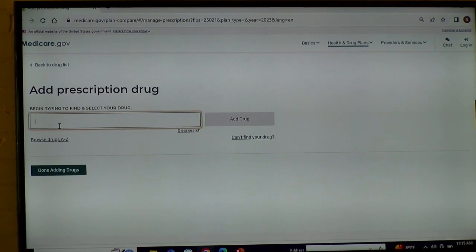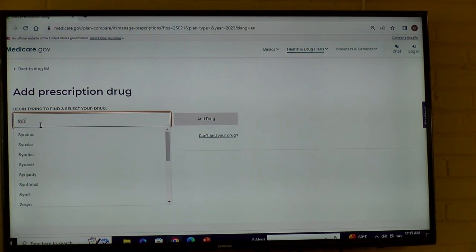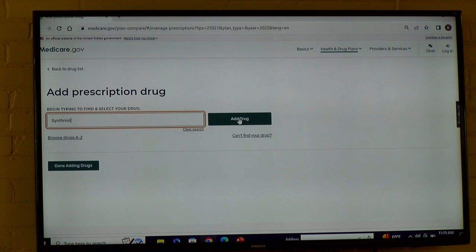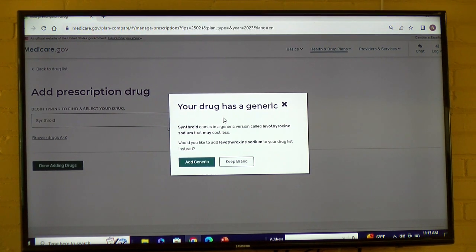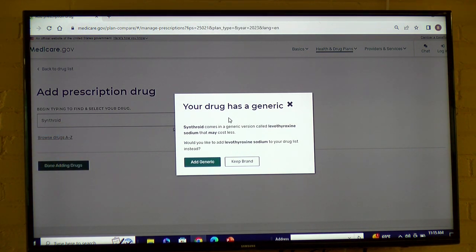The drug I'm going to add is Synthroid. I start to type it in, and Synthroid comes up. Now, I specifically put in Synthroid. I've done plans for people where it asks, do you want to add the generic? So I've got a choice here to go with the generic, but no, I'm going to say on my list, the person told me that they wanted Synthroid, so I'll proceed through this warning and keep the brand.